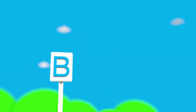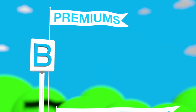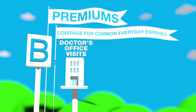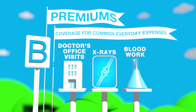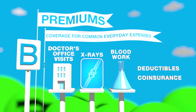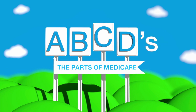Since you'll need more than just hospital coverage, Medicare also offers Part B. You do pay premiums or monthly costs for Part B. It provides coverage for more common everyday expenses, things like doctor's office visits, x-rays, and blood work. However, Part B can also leave you with out-of-pocket expenses because of things like deductibles and co-insurance. That means that you share the cost for many services.